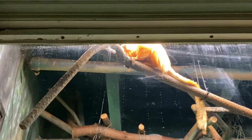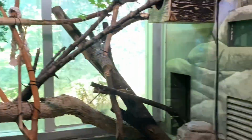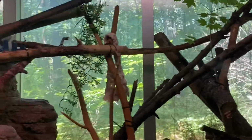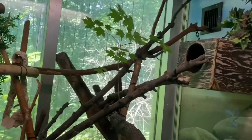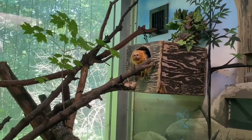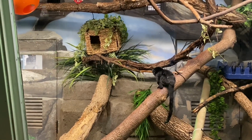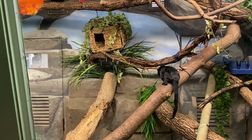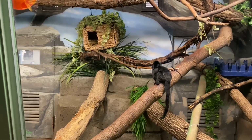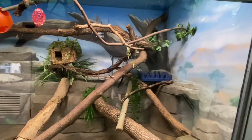We got a little guy hanging out up there. It's a golden lion tamarin. Two exhibits here that connect. And I lost him. He was in there. Nothing? Yes. Oh, there he is. Popping out of the hole. Look at that. Caught him. That's another little monkey. There's another little guy. The Goeldi's monkey. Watch him just go. Look at him jumping around.